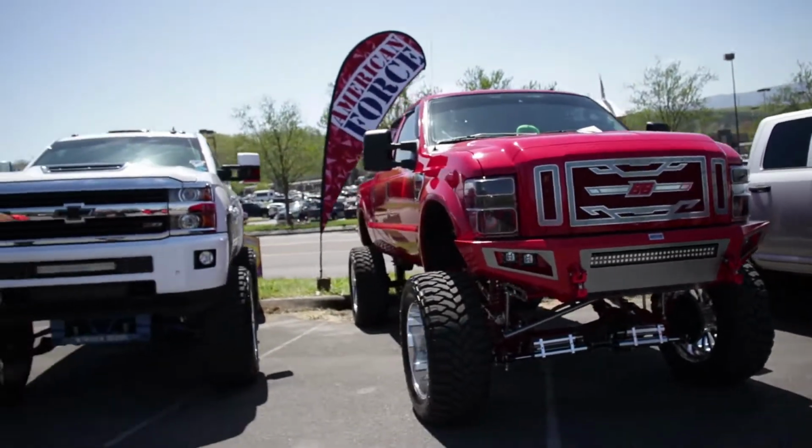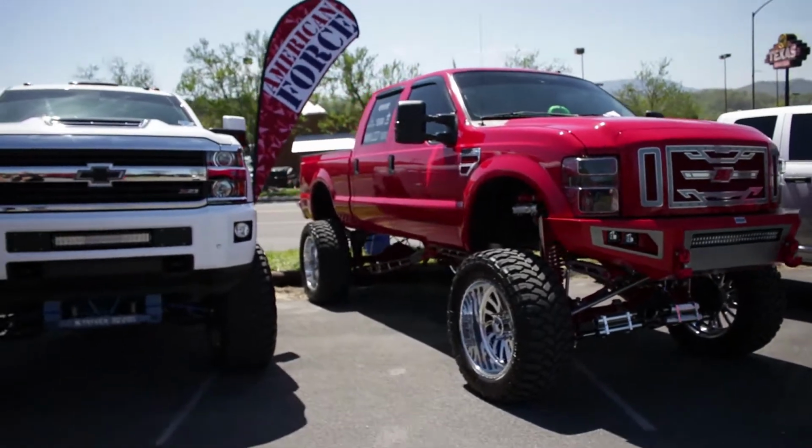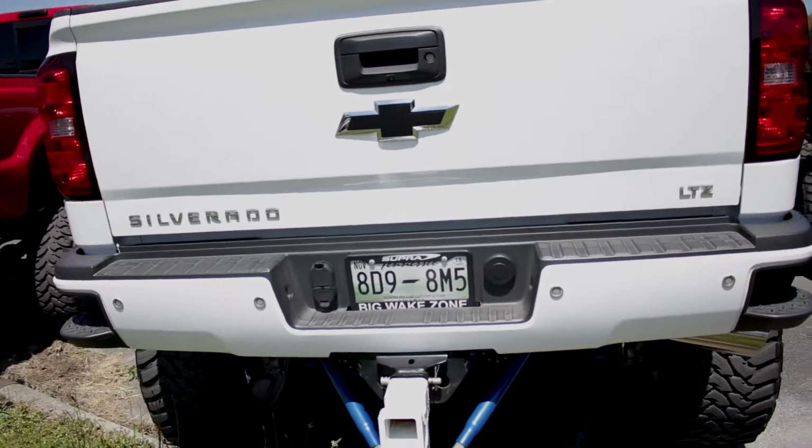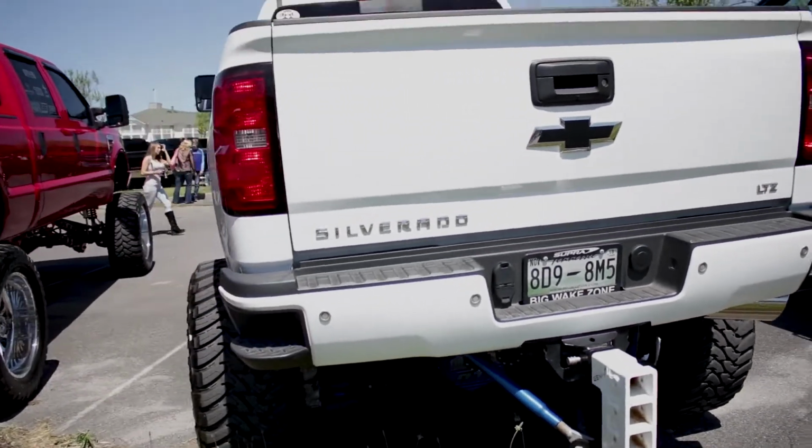Yeah, see, these are more like kind of what I was coming here for. This Chevy right here is more kind of my personal style. I definitely like the Chevy trucks a lot more.